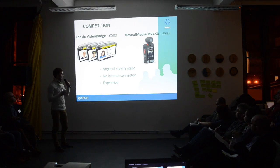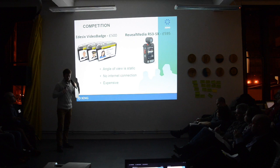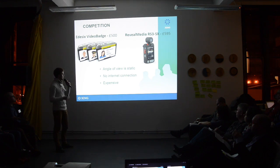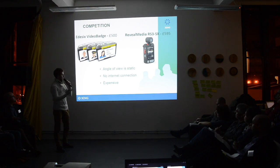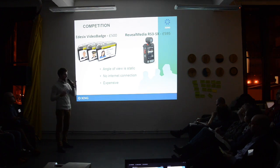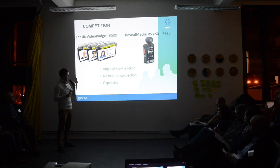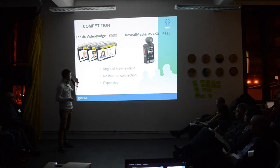The main problems we identified with these pieces of kit are that the angle of view is static. Usually it's mounted to the body of a police officer. So, for example, if a police officer turns his head, the camera stays stationary and just points in front. There is no internet connection, so all the transfer is done when an officer goes back to his office and has to transfer the data then. And as you can see, it's quite expensive, ranging from 500 to 600 pounds.